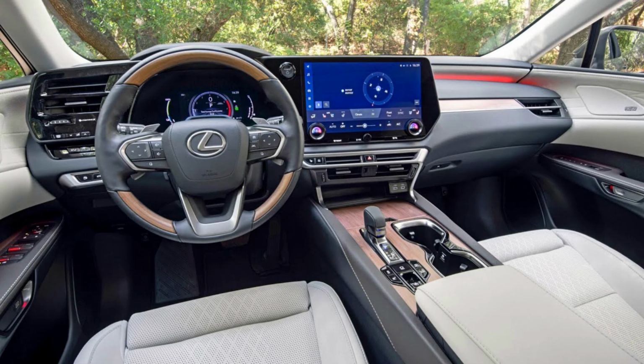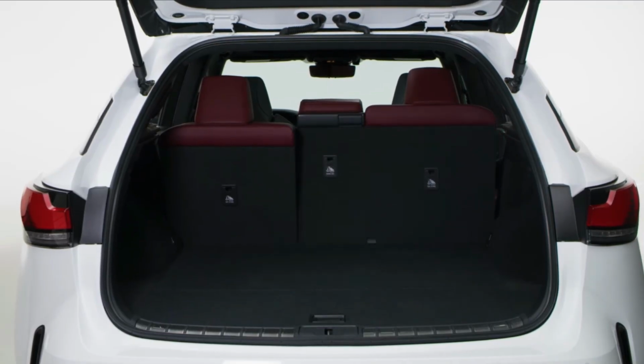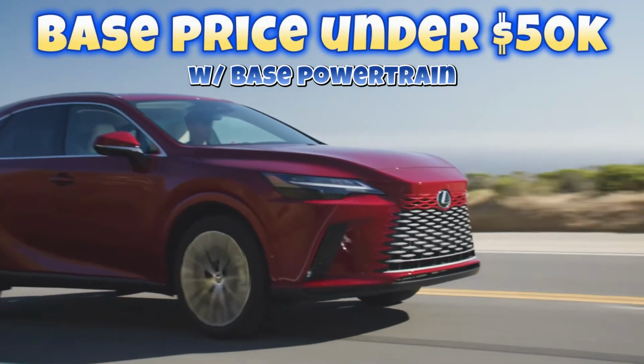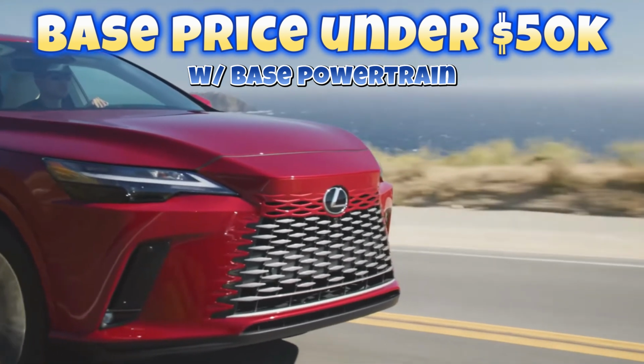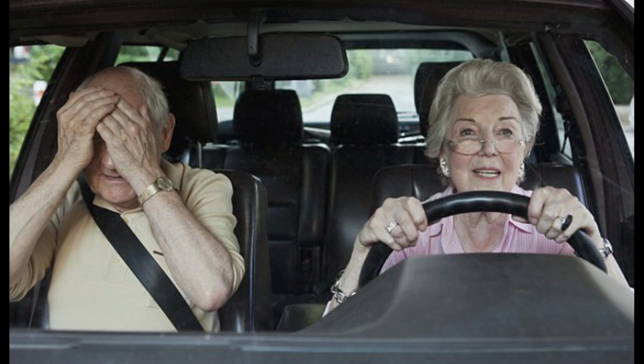So buyers of the RX can get either a 9.8-inch touchscreen or an optional 14-inch touchscreen, which is available on higher trim levels. Now this one is also very practical with 29.6 cubic feet of space in the back row. So if you want to be more frugal, you can stay under 50 grand if you stick with the base powertrain, which is 275 horsepower, which is more than enough for the typical buyer in this segment.